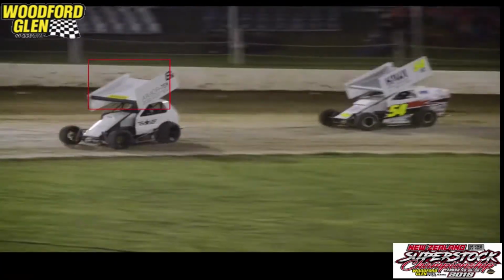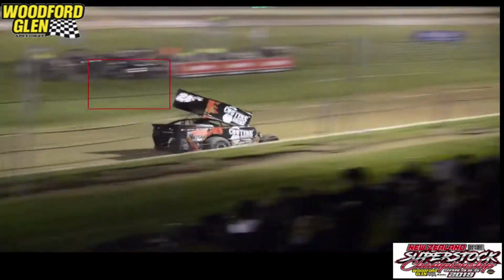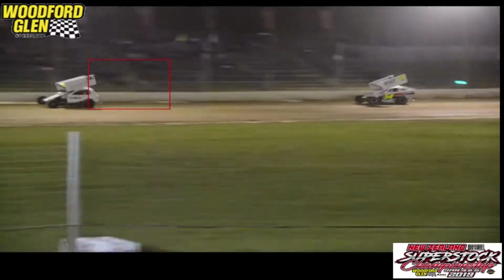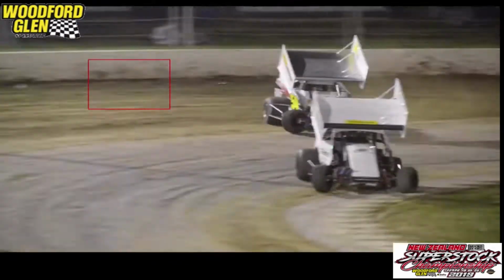Mackay's just getting that car rocking and rolling as it comes on and off the brakes and through the turns. Definitely moves around a lot, that 8 machine. You wouldn't say it goes round on rails, but he's definitely got control of it. He's getting the full pace out of it, and the 54 of Thompson unable to make much of an impact.